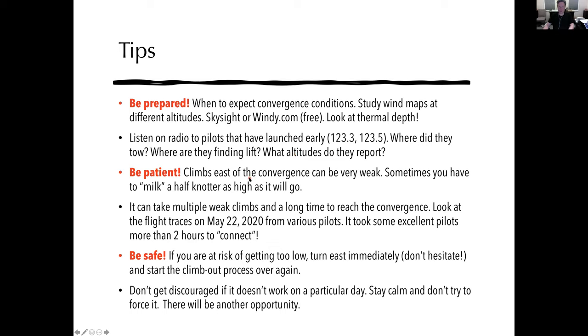You've got to be patient. The climbs on the east side can be very weak. You may have to deal with a half-knot climb, and you just have to milk that climb as high as it will go, because you need that excess altitude over your safety margin to give you room to invest that altitude and push west. And it can take multiple of those weak climbs until you get there.